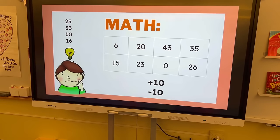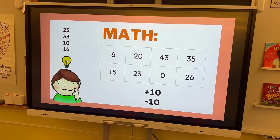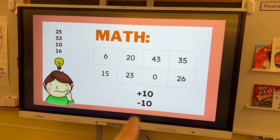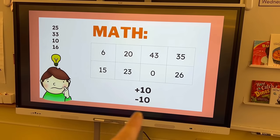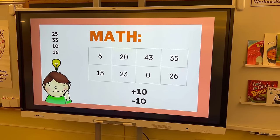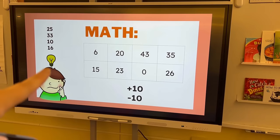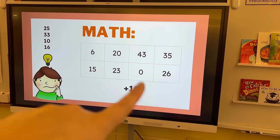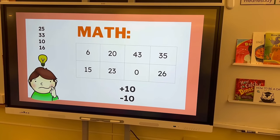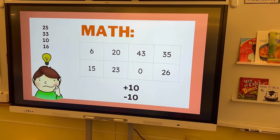Then lunch and recess. And then for math, this is a fun kind of math talk we've been doing. It's called I Spy. I will put numbers over here that this boy is thinking of, and then we have to find a number in the grid that is either 10 more or 10 less. So we've been working on adding and subtracting tens from a number. They have to find one of these, and then they have to either subtract or add 10 and then find it up here on the grid. So they'll come up, I give them the highlighter tool, they'll circle it and they'll say 25 minus 10 is 15 and color it in.